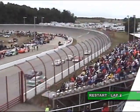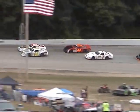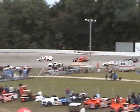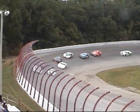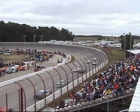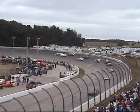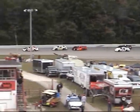Two laps in, 38 to go. Sibla to the outside of Hanna for the second spot. Bobby Sibla making quick work of the field again today. But again, Hanna fights back in the second groove, or on the inside lane, for the race lead with Casey Spillers. Sibla trying to pull back alongside Hanna for the second spot. Can't quite get in there.